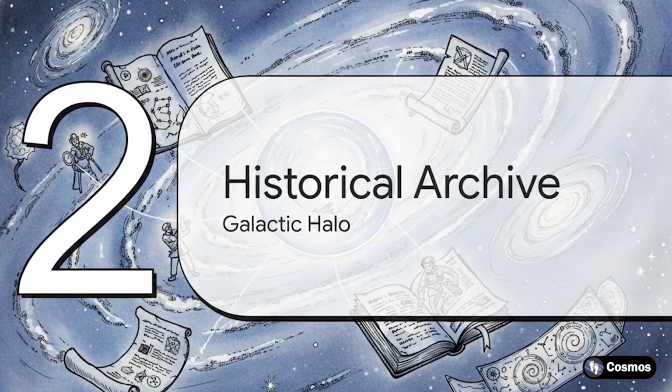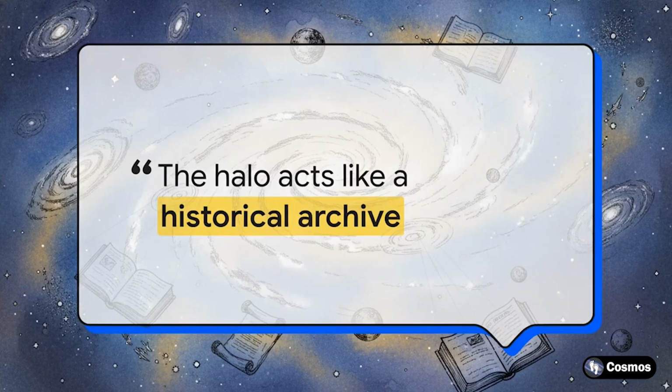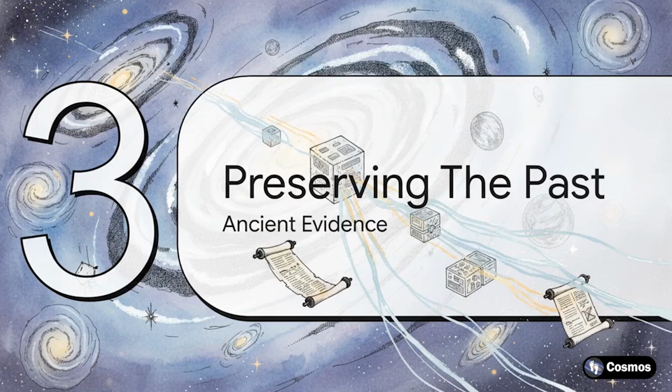Section 2. The Historical Archive. Because the halo acts as this bridge, astronomers essentially have to become cosmic historians. Our source text highlights this really profound concept, stating that the galactic halo literally acts like a historical archive. It isn't just a bunch of empty void out there. No, it's a meticulously kept record of the past. Pretty much everything that happens to a galaxy leaves a footprint right there in the halo, just waiting for us to read it.